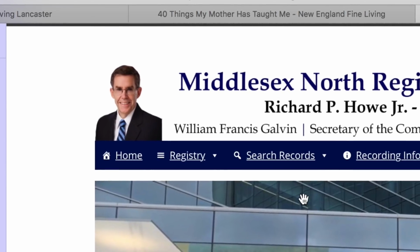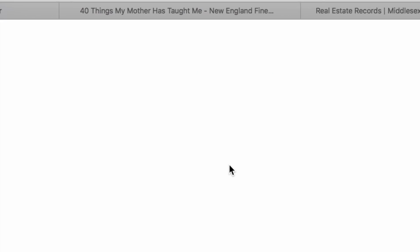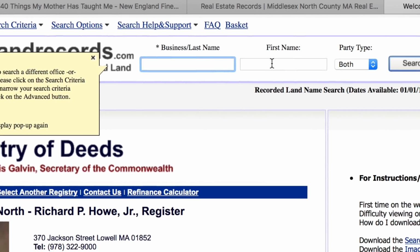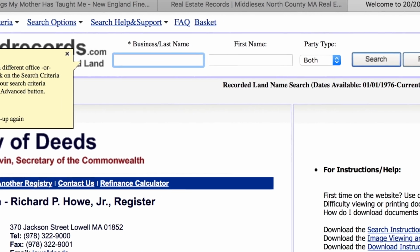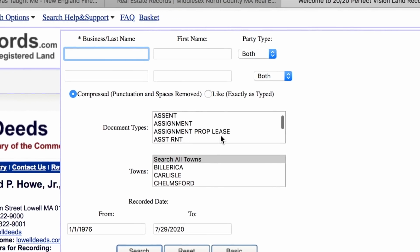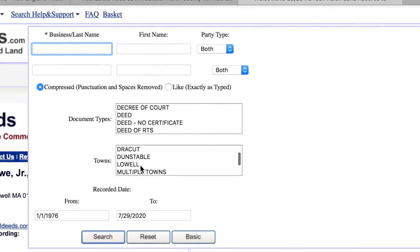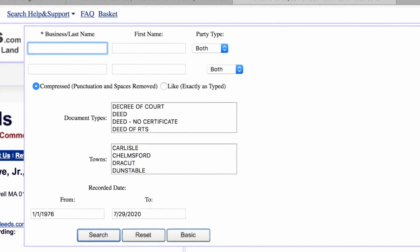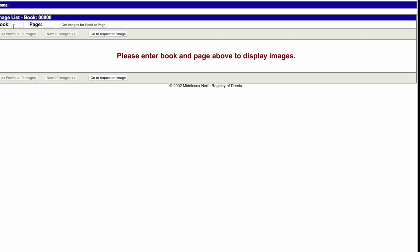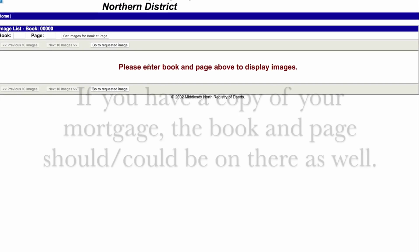One of the first steps I would suggest is either going online to the Registry of Deeds or visiting the Registry of Deeds if you can, or also your local town hall, and looking up who used to own your home. You could start the process by pulling your own deed and finding the book and page if you don't remember who you purchased it from. And then you would find out the previous owner's book and page, which will also then list who they bought it from, and so on. It's kind of a domino effect.